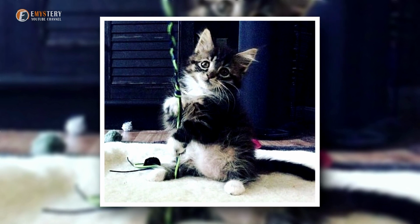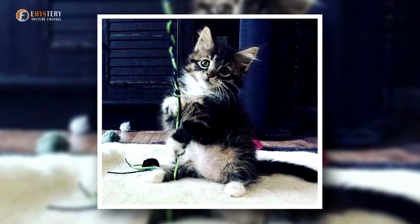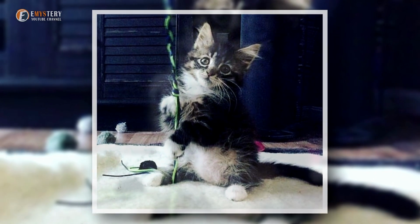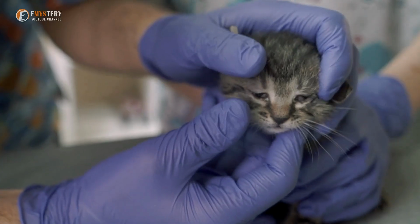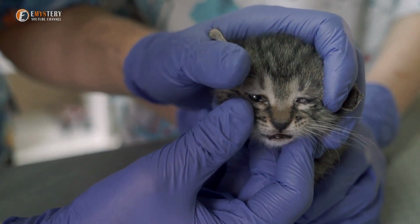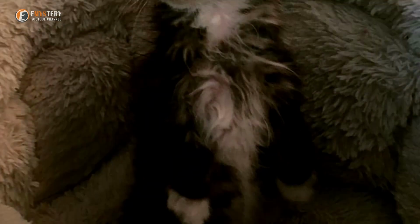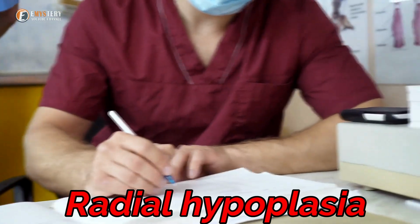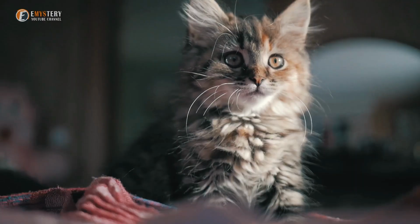AWLA took the kitten to Arlington's Nova Cat Clinic, and one of its vets noticed something. As a result of her disability, the young cat's paw turned inwards. Consequently, the vets performed more tests, including an X-ray to get to the bottom of the kitten's troubles. When the results came back, they confirmed what the vets no doubt suspected. It turned out that the little cat had a condition called radiohypoplasia.